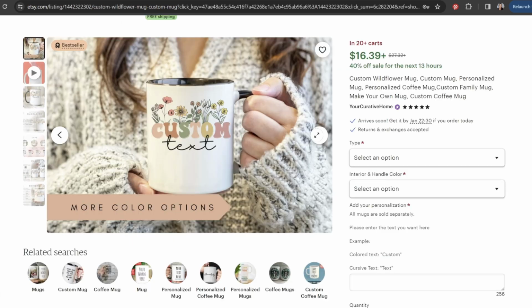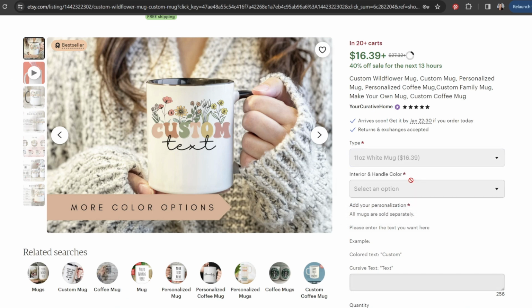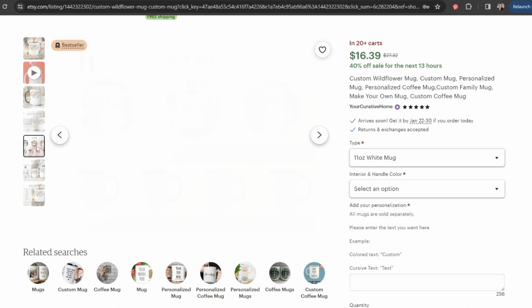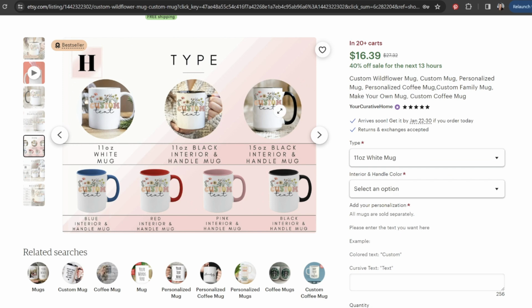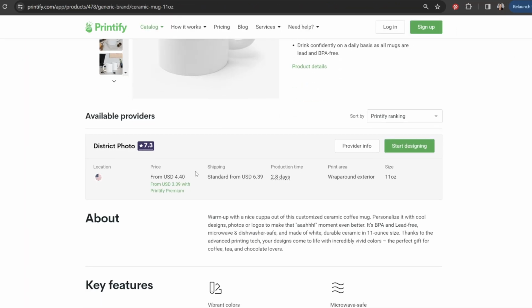Let's see what they have. They offer the 11-ounce mug at $16.39. And they do have some other options as well, which we'll talk about when we detail their SEO. But we're going to go with the cheapest option just to see what the worst case scenario on profitability would look like. So for example, this particular mug, if you do not have Printify Premium, is $4.40, which is pretty affordable.